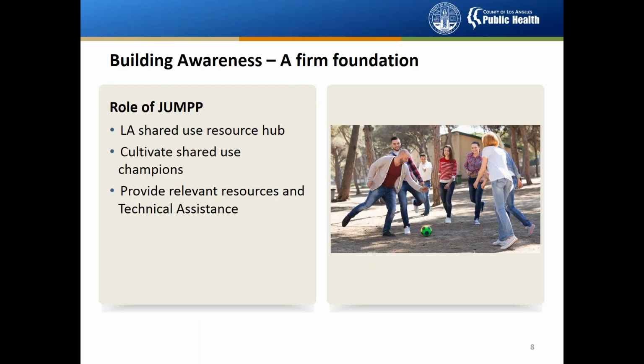So the goal of JUMP is to just build awareness. We want to build a firm foundation. When we started earlier to build joint and shared use, we just went out and we cast the seeds onto the ground and hoped that they would take. Now we've decided to till the soil.